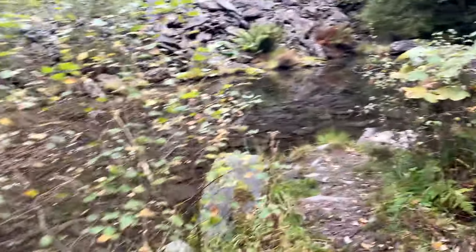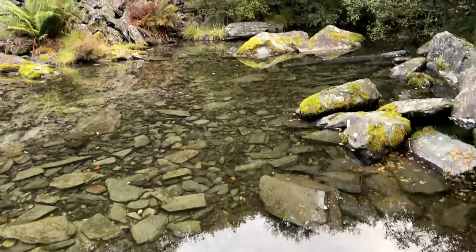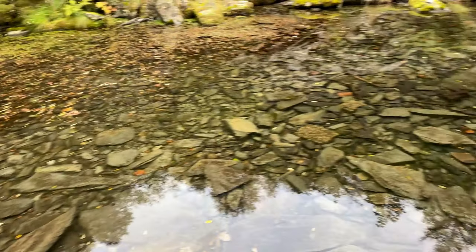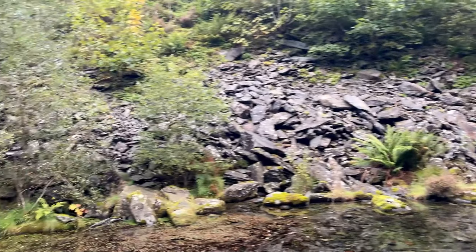Oh, look, we got lost and we've come across Cwmorthin Lake. Look at all the slate down there. Yeah, obviously this would have been used a lot for the houses in the local area. Cool spot.